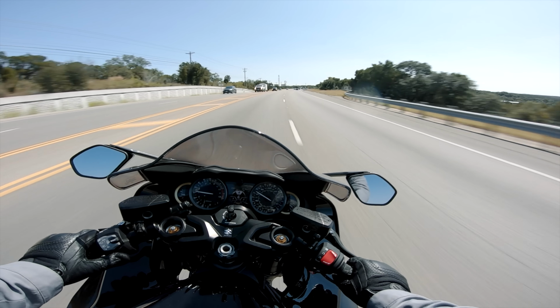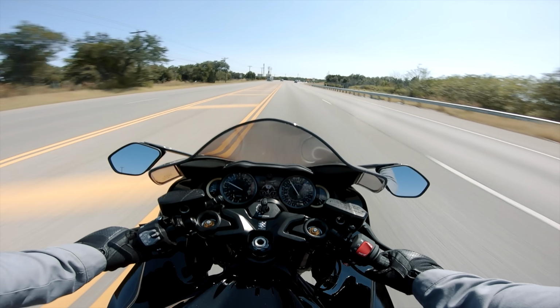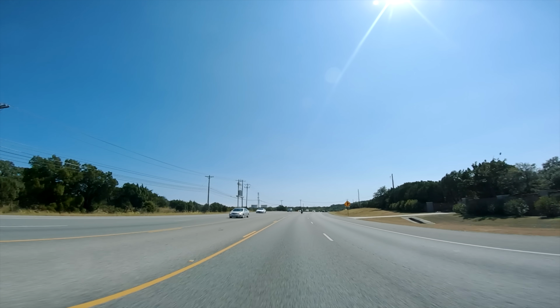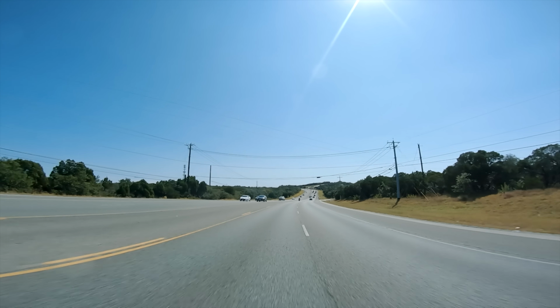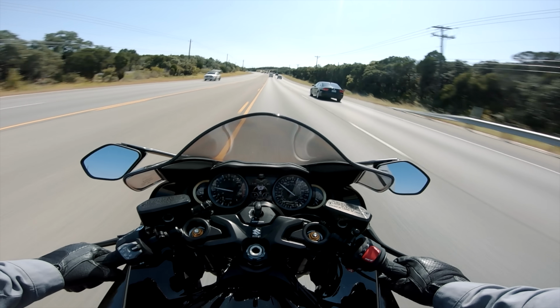Here I am loving this motorcycle. It is so much fun. Yeah, I mean, I think whenever a bike is that good, we're more than happy to eat crow about it and be like, you know what, we called it wrong. Gen 3 Busa is awesome Busa. It's so good. Yeah, it's such a fun motorcycle.